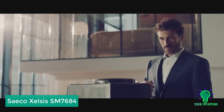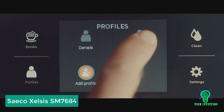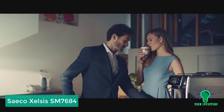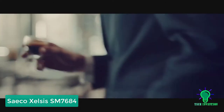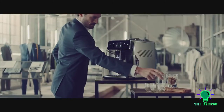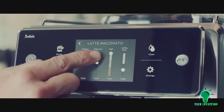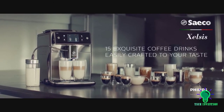How you start your day defines the rest of it. And the Saeco Xelsis knows how to start yours. And easy customization of the Saeco Xelsis are perfect for a day filled with the same. Select from over 15 varieties of exquisitely crafted world-class coffee drinks, each customizable to your individual taste with the coffee equalizer. Exquisite coffee drinks, easily crafted to your taste.